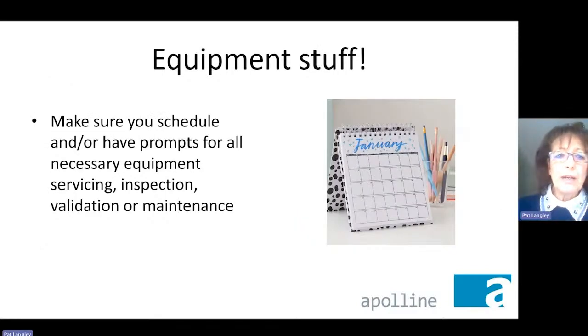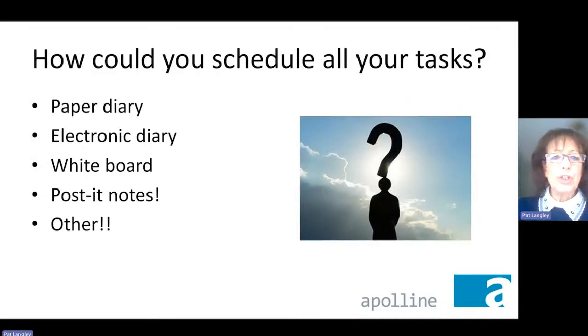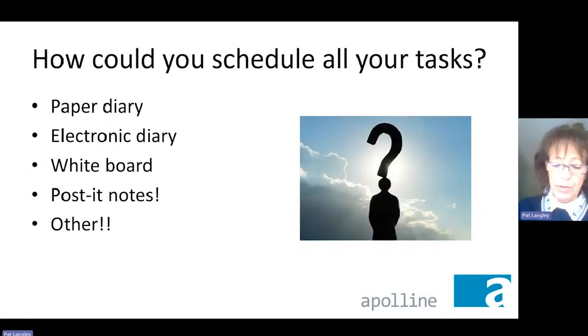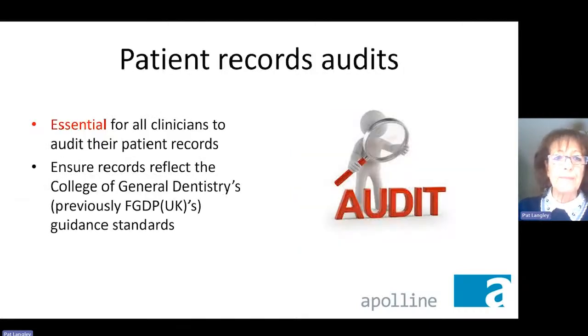So equipment stuff: make sure that you schedule and/or have prompts for all your equipment servicing, maintenance, validation and inspection. So how could you schedule those tasks? Well, you can use a paper diary. Not many people do that these days. You can use an electronic diary. Some practices use whiteboards. Some practices use whiteboards with post-it notes on it. Obviously, post-it notes can fall off, but you could take them off when you've had the servicing. Or there are other methods. And what do I mean by other methods? I mean some kind of compliance system, and we'll talk about that in a minute.